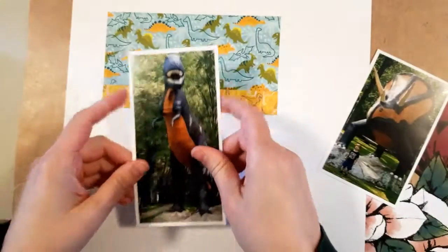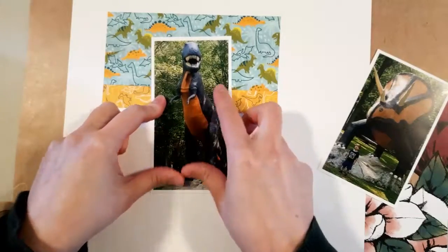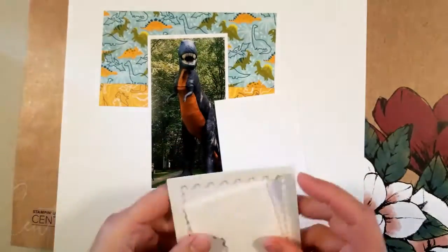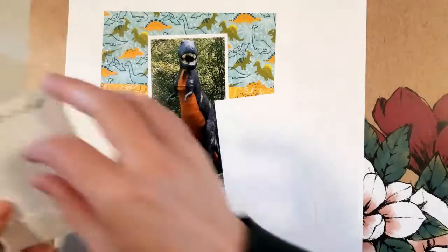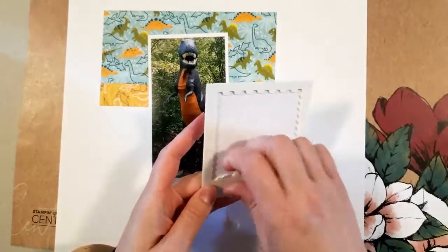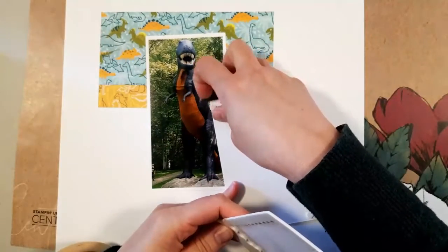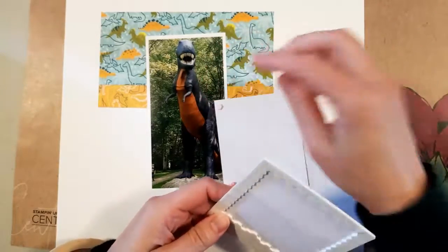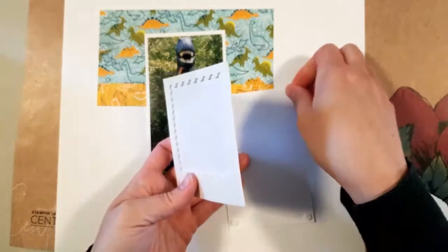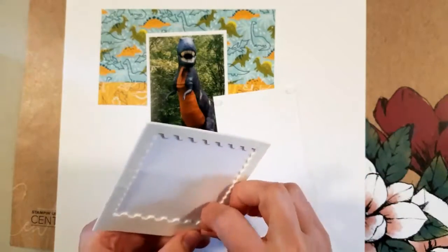Put that there. We're going to cover up a good chunk of it. And I'm going to use dimensionals for this one. Sorry, some Paper Pumpkin dimensionals there. But I find dimensionals, when you're stacking photos, really help. Normally, you guys that have been watching me for a while know I tend to scrapbook with no photos. Today, you're getting the benefit of photos.